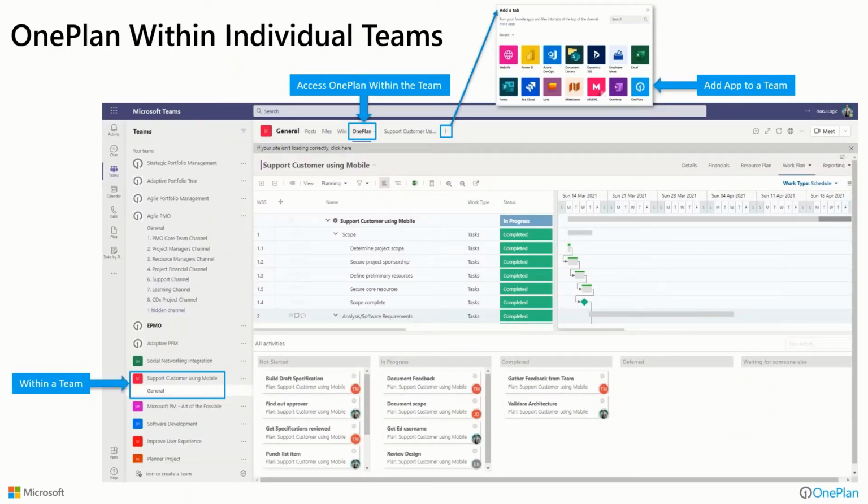Now, it can also be accessed and enabled within individual teams. Those of you who are familiar with Teams, if you go to the add a tab plus sign in the upper part of the menu and open that up, you'll notice that OnePlan is available as an app to be added into Teams.